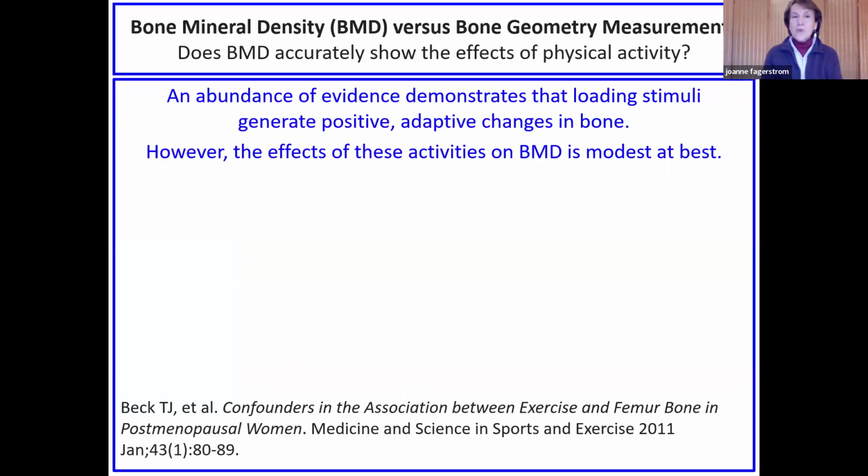Now, bone mineral density, that's the data that we get from a DEXA scan. It's interesting to compare that to bone geometry that can be tested in another way. There's a lot of evidence that demonstrates that when we load our bones, the bones adapt in a positive way, but many of these activities are not always reflected in our DEXA scan.